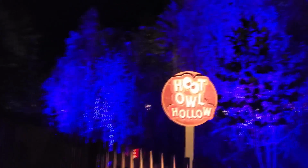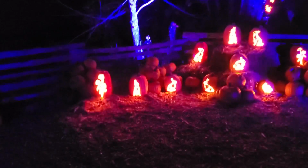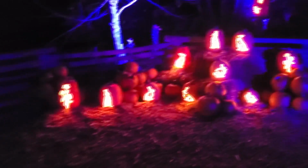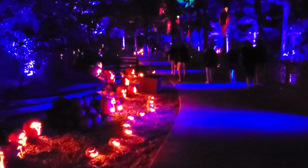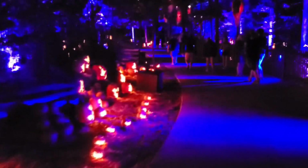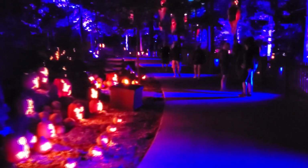And yeah, very pretty. So you can kind of see some of the glowing pumpkins. You can hear Fireman's Landing off to the right. But you can see they've got it lit just beautifully. Some owls up there. But just a really neat, pretty walk. There's more out here this year than there were last year. Of course, this year we're actually out here at night as opposed to dusk.